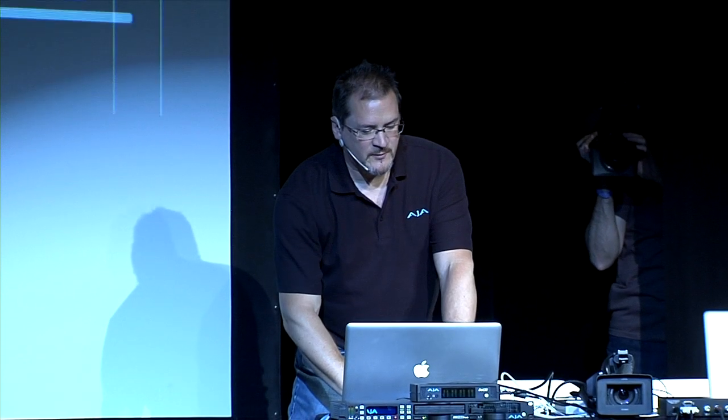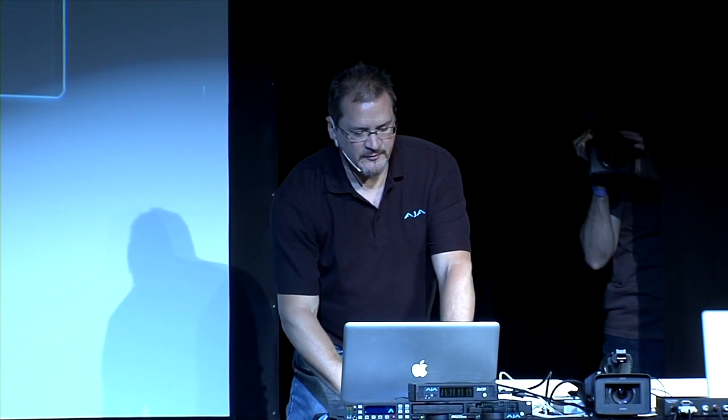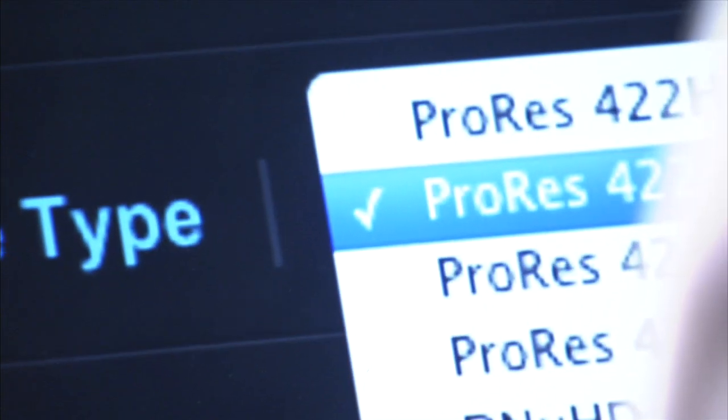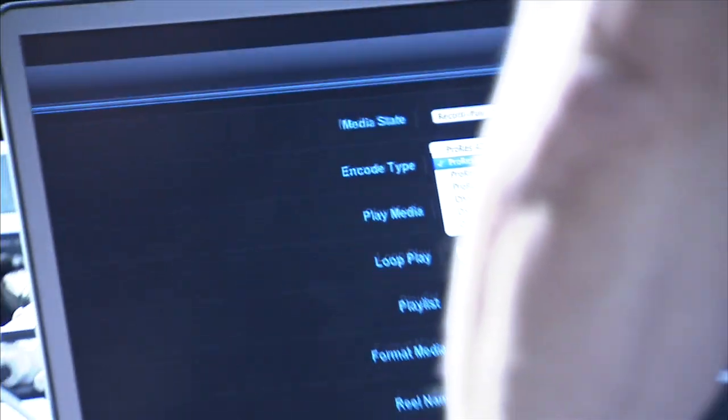So you can see I'm looking at this menu structure, which is just the way that we present all the different parameters for the device in this web UI. So I've got one submenu here called Media, and when I go in there, there's a number of different options here, including the ability to choose the different encoding choices. But what we're going to particularly look at is this option here called Media State. And what this does is it determines what condition the device is in.